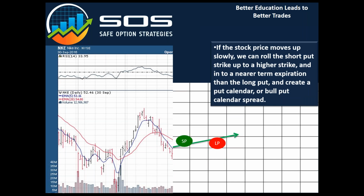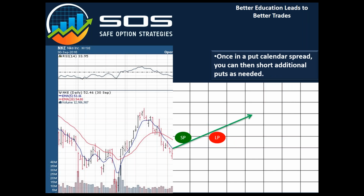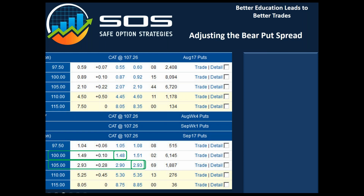And of course, if the stock price is moving up and reversing directions but doing it more slowly, a put calendar or bull put calendar, that's basically just what I was talking about, and this screen is just illustrating it. Once you're in that put calendar or bull put or bear put calendar spread, whichever calendar you're in, as options expire, you can move them around, you can write new options. Now, like with any other trade, like with any other adjustment strategy we make, everything comes down to money in, money out. You want to keep track of the money in, money out.